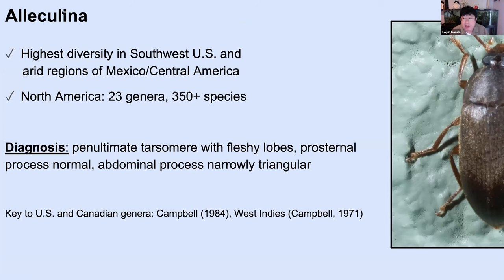So now I just want to walk through the diversity of these groups. The Alleculina has the highest diversity in the Southwest US and arid regions of Mexico and Central America. In North America, we have 23 genera and 350 species. And again, you can diagnose this subtribe by the presence of these fleshy lobes. There is a key to the US genera, which was published by Campbell in 1984, and this key is reproduced in American Beetles. And if you have an Alleculine from the West Indies, there's actually a key to every species from there, as of 1971, published as well.